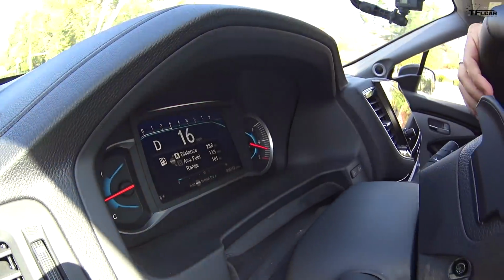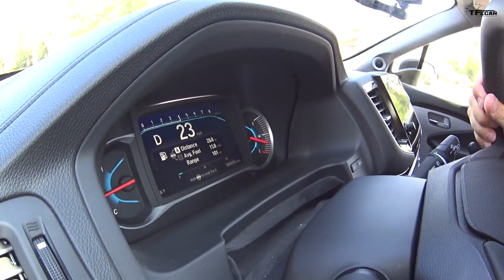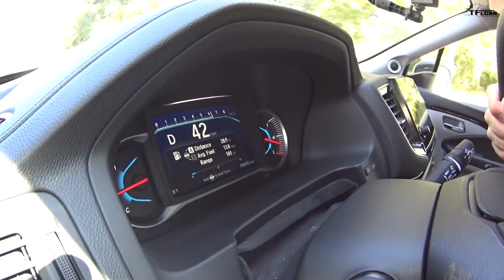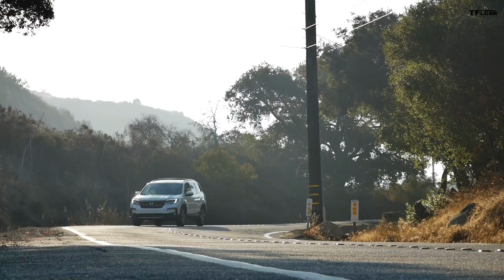And now let me do a full throttle acceleration. There it is. VTEC kicks in about 5,500 RPM. Works smooth. You can't tell the new transmission has been reprogrammed, and it feels really sporty, feels good.